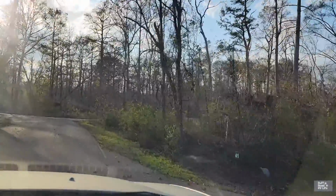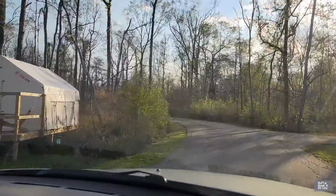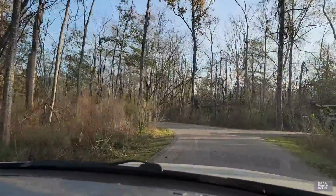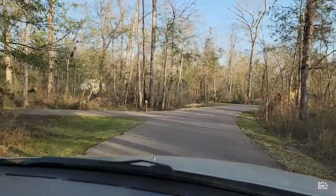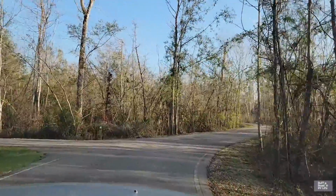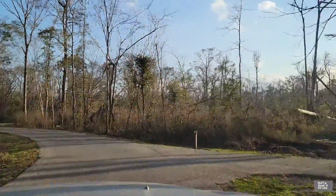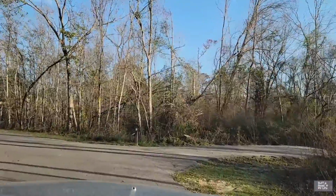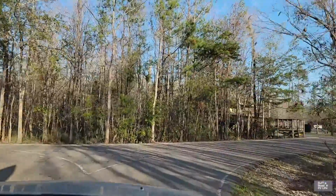So 41 we just passed. 43 more tenter sites. Looks like a buddy site. There's 2 of them there. 42. 45. Oh, there's actually someone out. If there is someone out, we do not take pictures, but I was wondering if this site was even open. There's site 44. Site 46. Not very busy over here, and this is Saturday. 48. Saturday in December. 48, 50. Oh wait, well that couldn't have been. That was 48. That's 50. That must have been 49. And that was the tent loop.